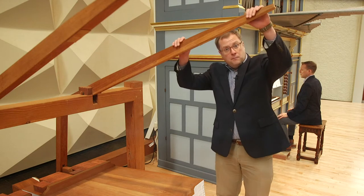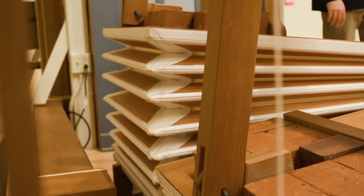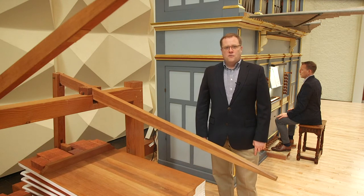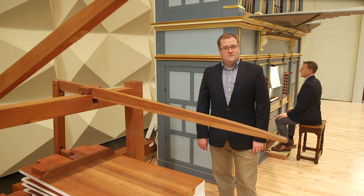The organ can be pumped by hand, one of 4 instruments in our collection that can be. Or you can use an electric blower if you can't find a friend to help out. For Professor Moyer's demonstration, the organ will be pumped by hand.